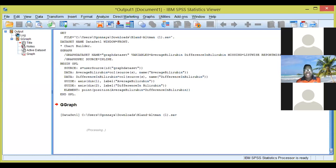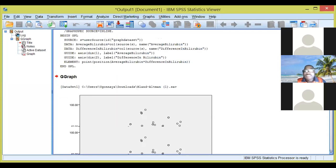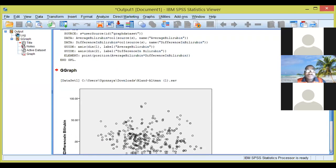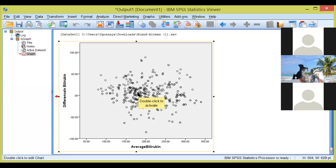Yes, it's showing now. It's coming up. The result is yes. Scroll down. Let's see it very well. Your SPSS is version 20 you are using, right? Yes, because my own is version 25. Look, it's advanced, but it doesn't matter.